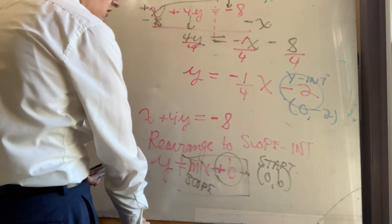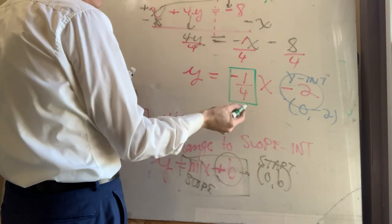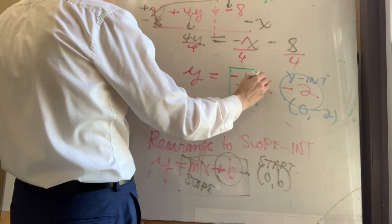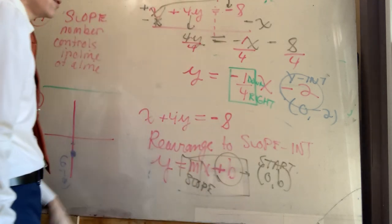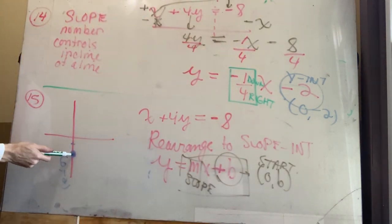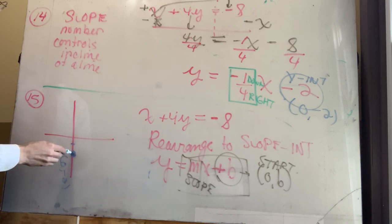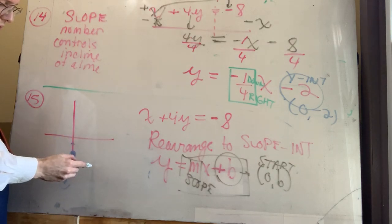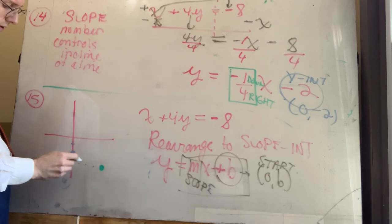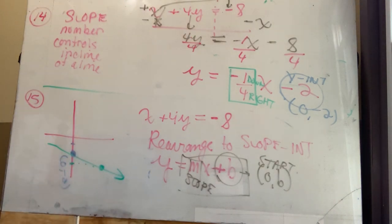When you have a slope, which is this, and it's a negative, that means down. And if it doesn't have a sign, you assume it's positive. So from this location where you've started from here, not the origin, you're going to go down 1 and then count over to the right 4. Make dots maybe. 1, 2, 3, 4. Make a second dot. And then connect the lines. So you'd have a graph that looks basically like this.